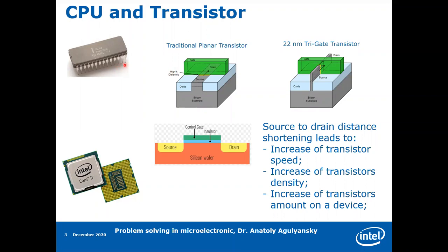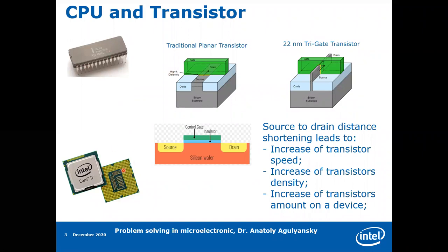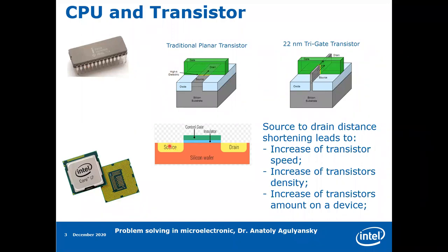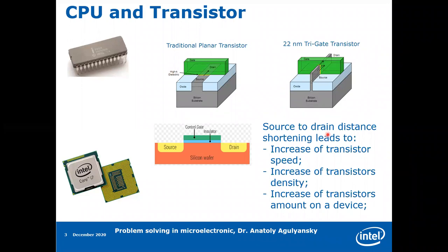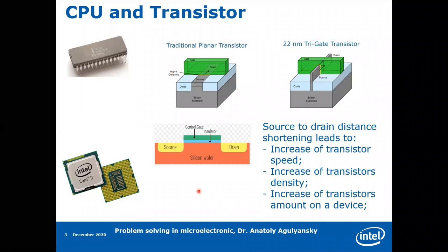Intel produced a processor in 1974, which is relatively new. Both processors contain transistors, and this processor is just much faster. What does fast mean? It means the transistors are faster. To make a transistor fast is very easy: you should make it small. When you shorten the distance between source and drain, you reduce resistance and the transistor becomes faster. It means we make shrinking, we have faster transistors, we can insert more transistors, and we can insert new functions on the device.